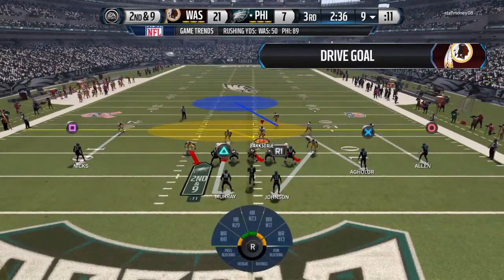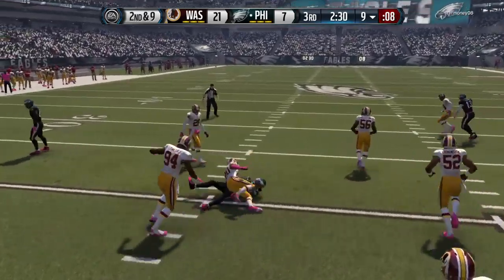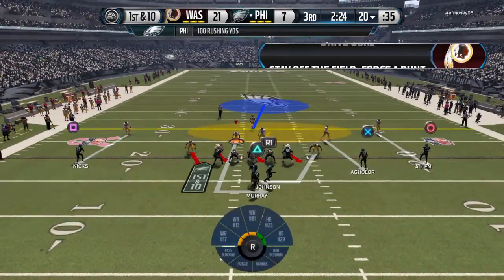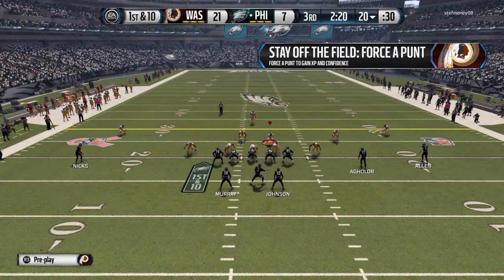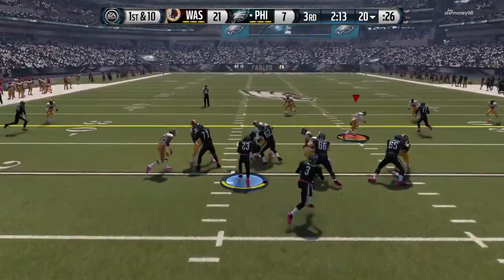The Eagles at the line of scrimmage, split backfield, second and nine. Chris Johnson takes the handoff. The tackle is made and the first down is picked up. They're going to the hurry-up offense, and they're back to the line quickly. The corner's retreating. First down at the 20.